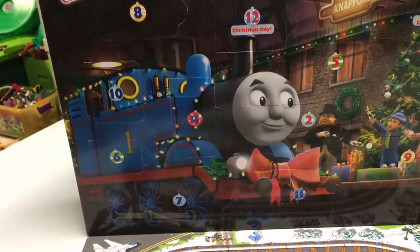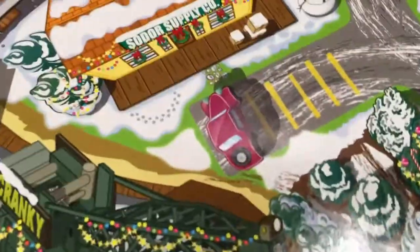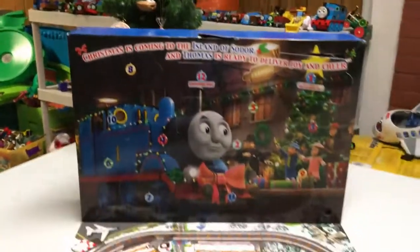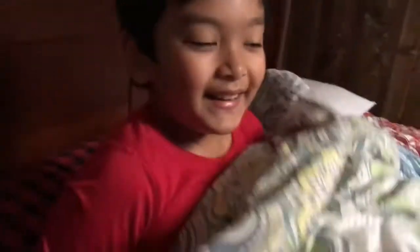Okay, I guess it's actually the end of the day. Look, it's dark outside. It's sleeping time. Bye bye. Good night. Hold on. He goes to brush his teeth. When he brushes his teeth, we look in the Christmas towel. I'm done. Okay. Well, it's time to go to bed. Bye bye. Good night. Sweet dreams, Thomas.